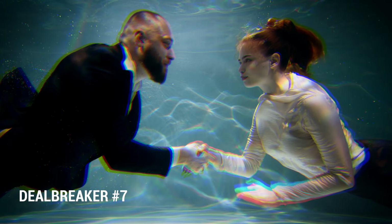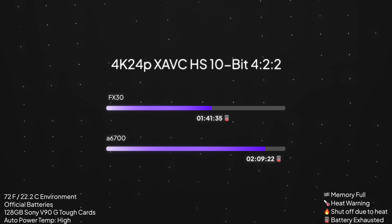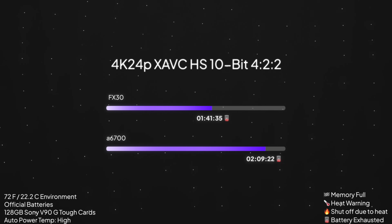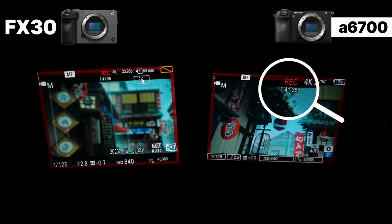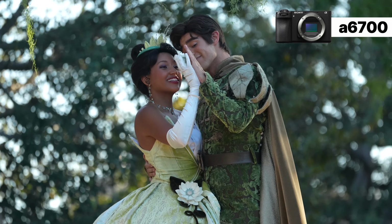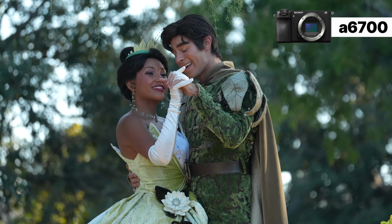Deal breaker number 7. Overheating. Alright, so this is something that's always blown out of proportion, right? There are some merits to the claims, but it's not as terrible as some people make it out to be. If you're shooting your standard 4K 24 or 30 frames per second with the a6700, you're gonna be fine. In my test, I'm getting 2 hours of recording time, even outlasting the FX30. If you're someone who's shooting 4K 60 or 120 for slow motion purposes, you're gonna be fine.